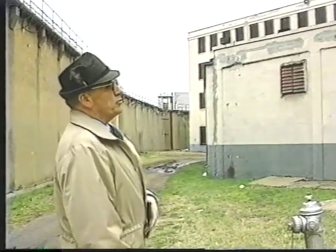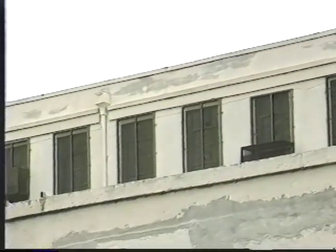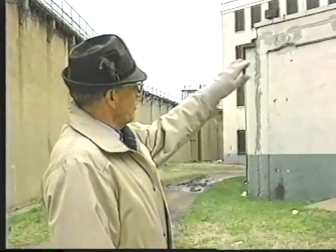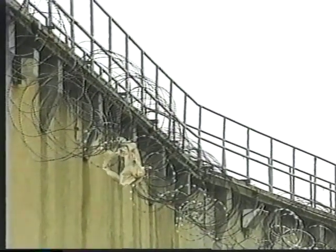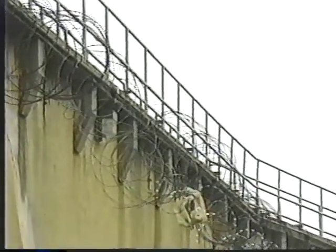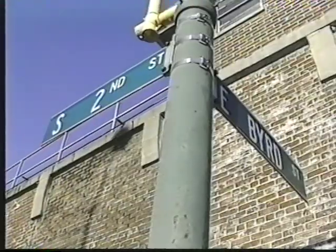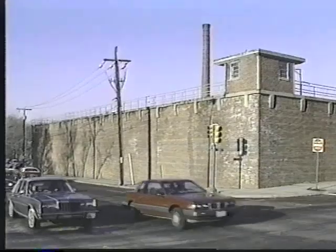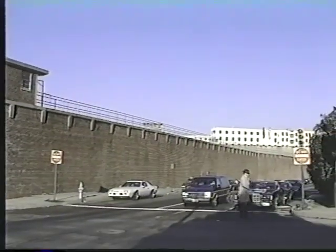An individual who had managed to get to the roof of that building had fashioned a homemade glider. He'd made it out of fairing strips, 1x2 strips, and bed sheets. And apparently he tried to run across that roof and sail over the wall. And of course, it didn't work, and he came down rather than going over, and he landed in the railings of the wall next to the guard tower and became entangled in the concertina wire around the wall. Luckily, as I like to add to that story, if he'd have made it over the wall during the time of that heavy traffic, he'd have been a hood ornament on the Cadillac going down 2nd Street.